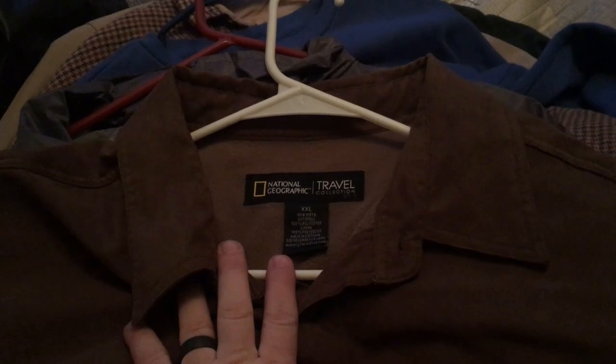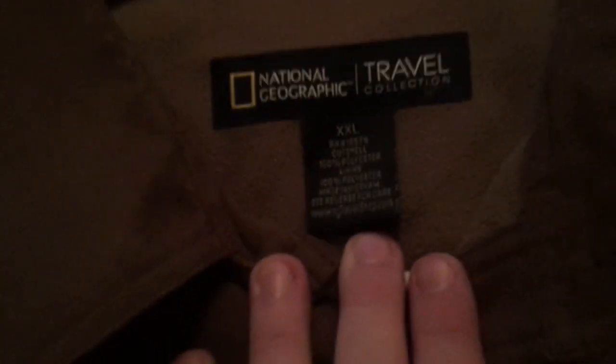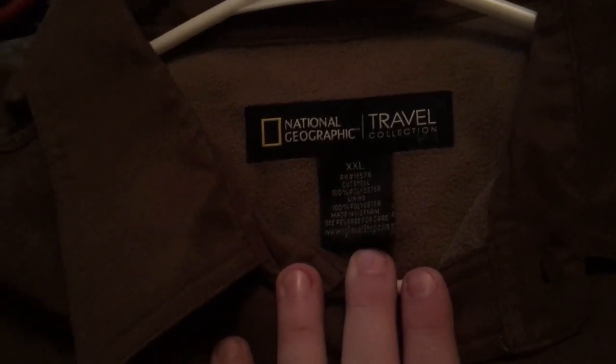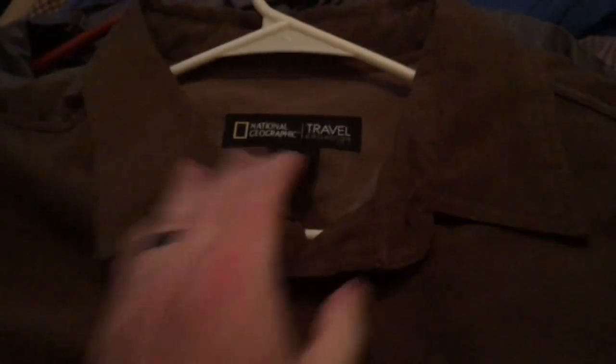Here we've got, this sells pretty well, this brand, National Geographic. This is a double X, so this will be good, and this is a nice material, so I think this one is going to sell really well. You can see there, 100% polyester, and it's got a cool lining, so keep an eye out for Nat Geo stuff.